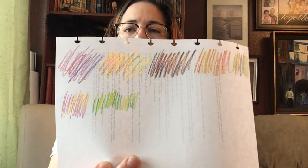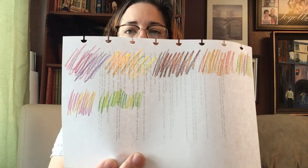This one's cool. I could see myself using this one to do leaves, because look what happened as I turned the barrel evenly. I get kind of stripes as I color. That's kind of neat. And if you hatch over it, let's see what happens.